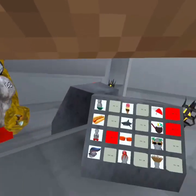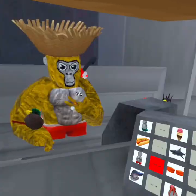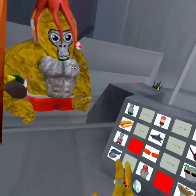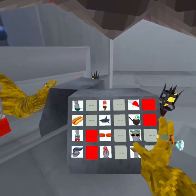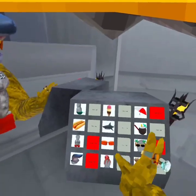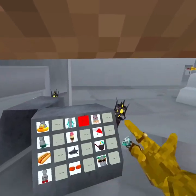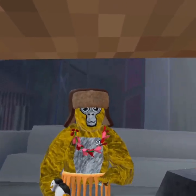Buff gorilla. Then straw hat. And then squid. Shark. And then sunglasses. And that's it. The duck. The t-shirt. And I think we already did the hula gear.